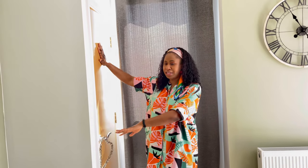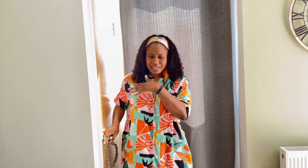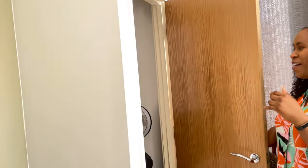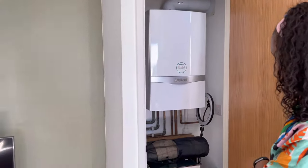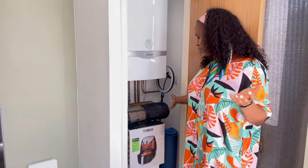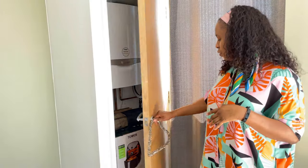So yeah, there's that. And over here, you might see this door. I'm thinking, does this door lead to the outside? No, this is the door that leads to a great storage space. It's just like the heating area. And then I've got an extra tripod, my air fryer container, and a picnic bag and some other stuff. I just store basic things that I don't need day to day.